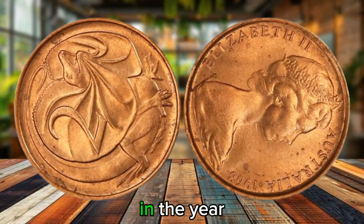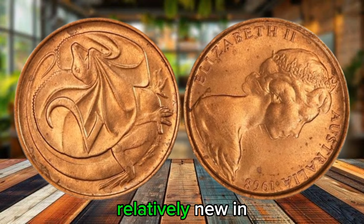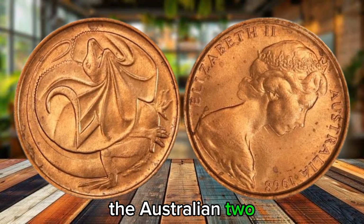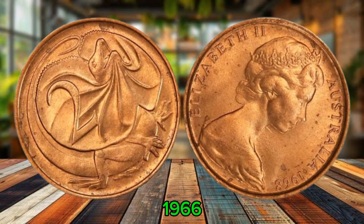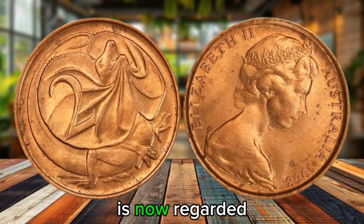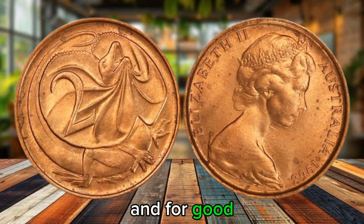Let's begin our journey in the year 1968, a time when decimalization was still relatively new in Australia, and citizens were slowly adapting to the modern currency system. The Australian 2-cent coin, introduced just 2 years prior in 1966, was already a staple of everyday transactions. But the 1968 issue, though often overlooked, is now regarded as one of the most important dates in the 2-cent series, and for good reason.